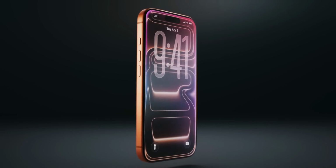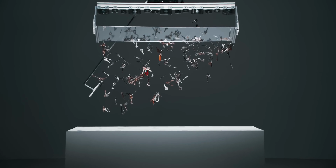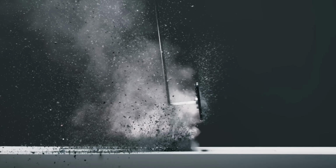Now for the front screen, it has a ceramic shield, making it 4 times more resistant to cracks. The new Ceramic Shield 2 on the front has 3 times better scratch resistance. I guess we'll see. Now the iPhone 16 Pro has the same camera control, the action button, everything else. Those are all the same.